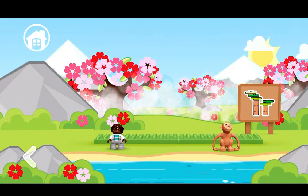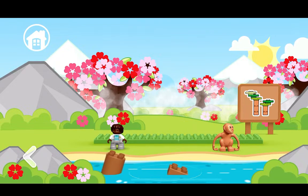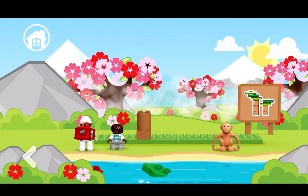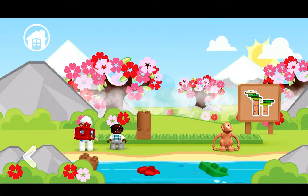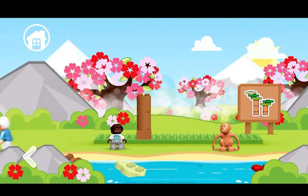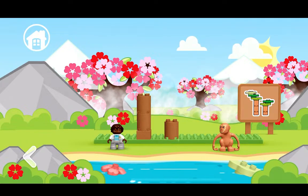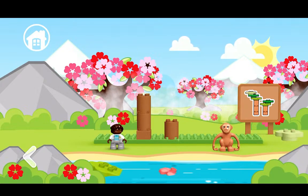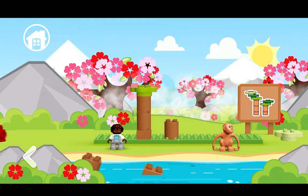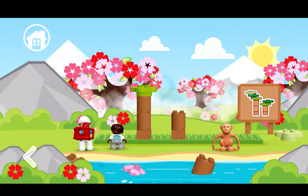There, we need to build trees. We need to catch the parts from the river and build. Let's do it. One little part, one big, and one more big. Yeah. Then we need to find the leaves. Oh, one more big detail. Leaves, take it here. Green leaves, take. Oh, okay, yeah. No, stand here, yes.